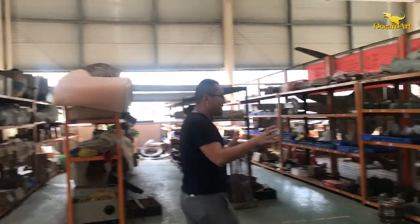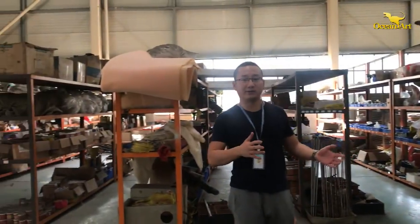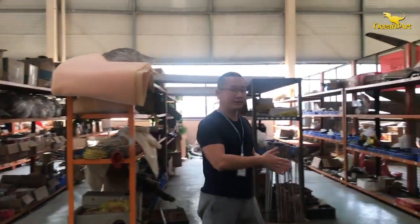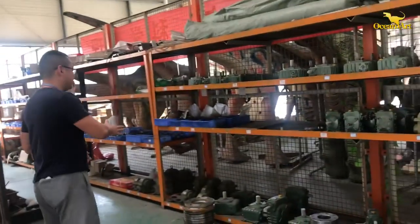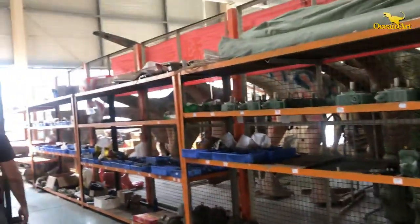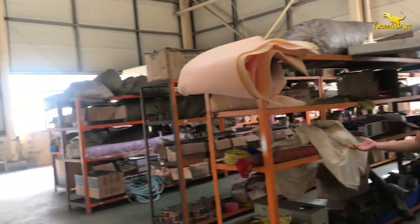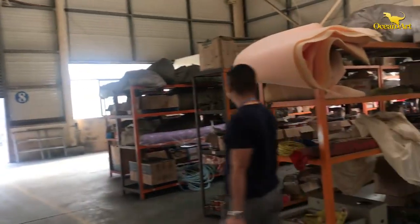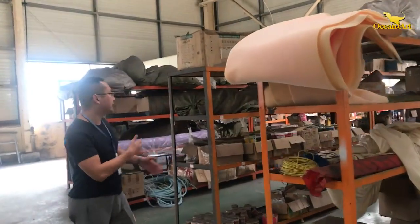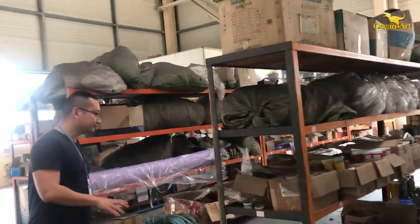Please follow. So in this area, we store our materials like the motors, reducers, and different kinds of materials. This area is where we store all our materials. And the paints are all here. Different kinds of materials are stored here.